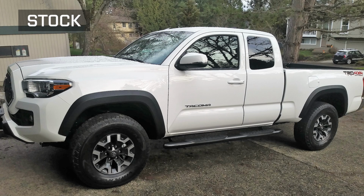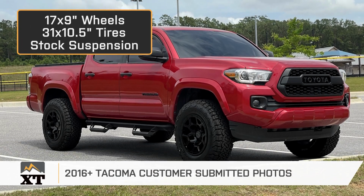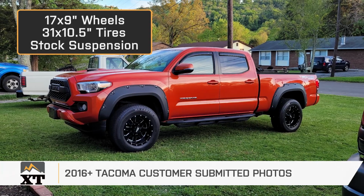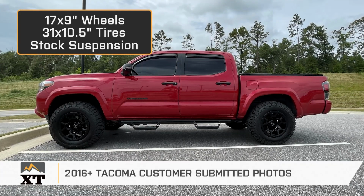Again, this setup of 17 by 9 inch wheels and 31 by 10.5 inch tires on a non-lifted 2016 and newer Tacoma is a very popular setup with our customers, and will give your Tacoma a little more of an aggressive look with slightly taller tires compared to stock.